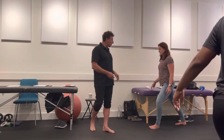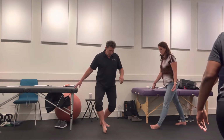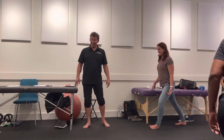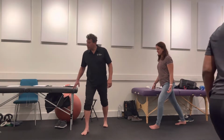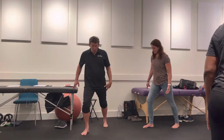Go ahead and close the chain. And when you close the chain, see how much more of your foot you can get. Nice. Okay, so now we're going to switch sides. Ankle extending, knee extending, hip extending. Surging forward.